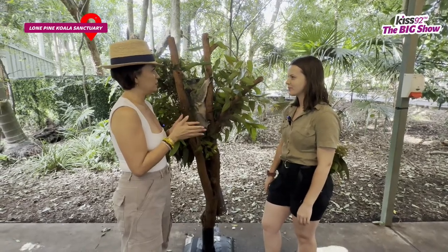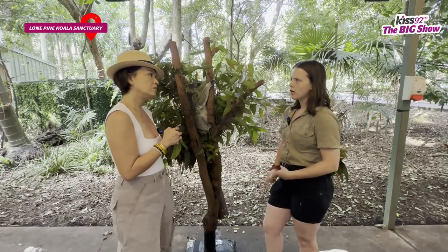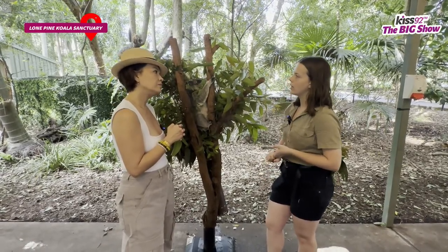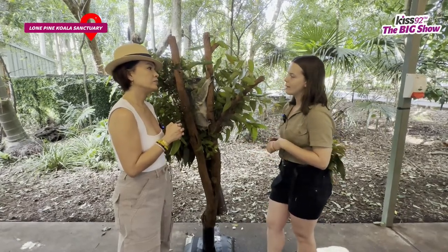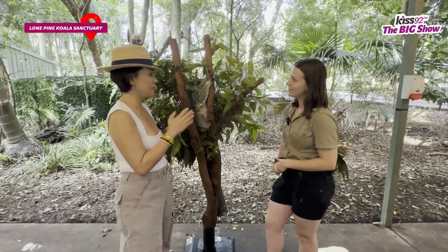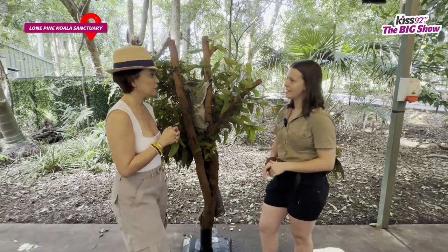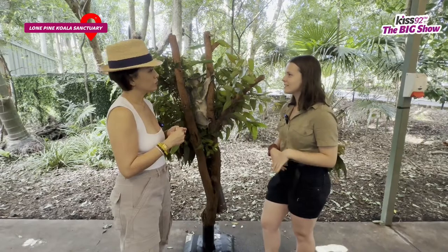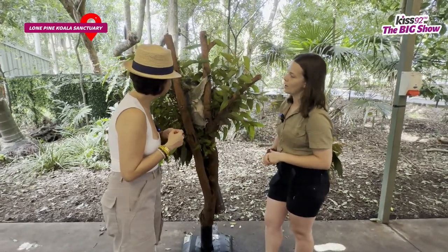In the wild, who are their predators? It can be dingoes, some large pythons and raptors, goannas. They don't have a large range of predators, and they're not the main food source for their predators. But their number one killer is actually household dogs. Are they at risk of being endangered? They actually are listed as endangered, due to deforestation and the removal of trees, because they only eat eucalyptus. Removing their trees is removing their home and their food.